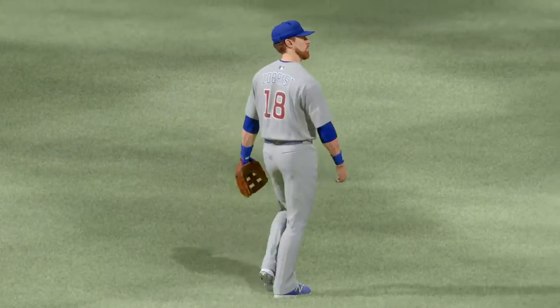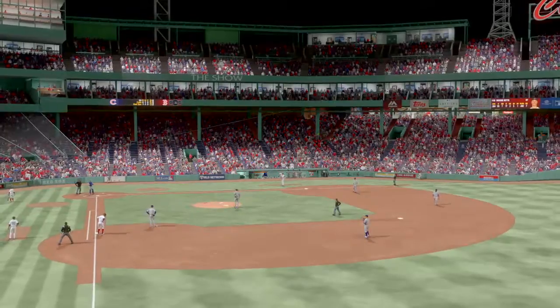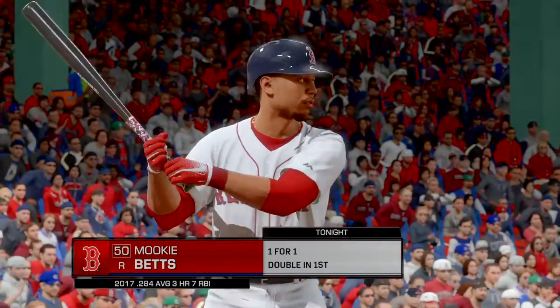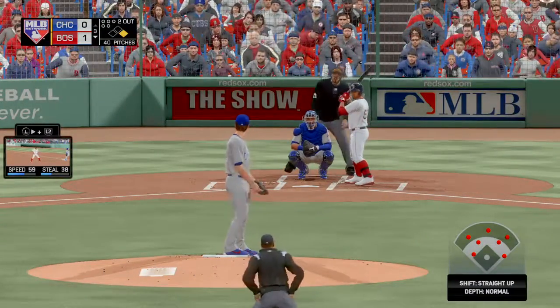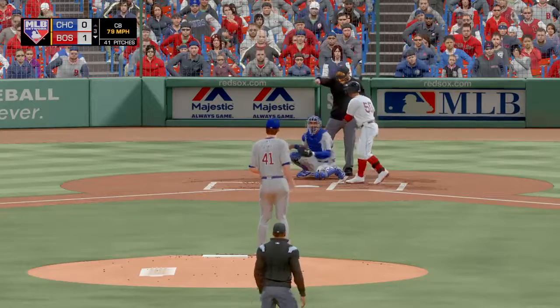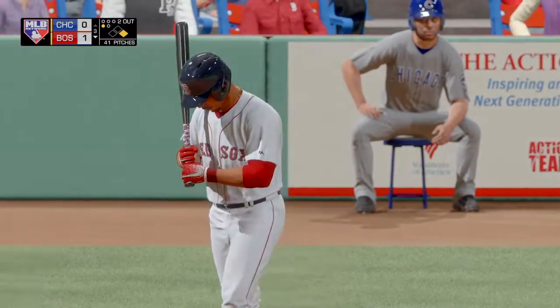Now batting, right fielder, Mookie Betts. Trying to pick things up where he left off, Mookie Betts. He'll try to follow up the double in his last at-bat with another big hit right here. Here comes the first pitch. And he'll try to check his swing here, but he'll have no such luck. It's strike 1.